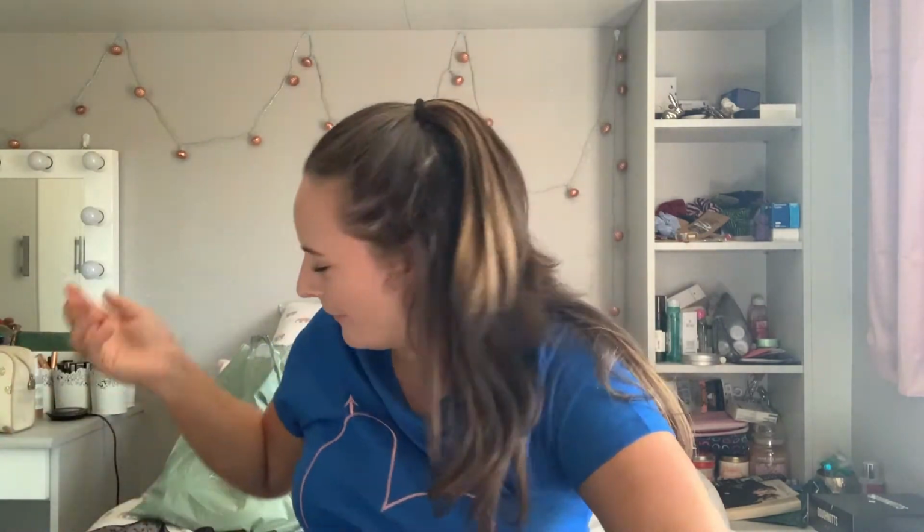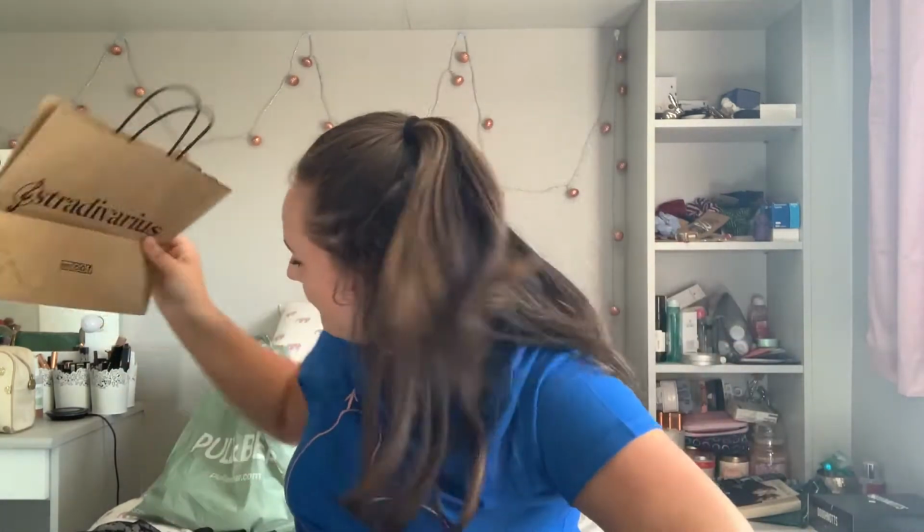The next shop that I went to was Stradivarius. I have actually taken things out of the bag because to get it to fit in my little case I had to fold the bag down. So yeah, I went to Stradivarius. I love Stradivarius. It's a bit like Zara but not as expensive, if that makes sense. Yeah, I absolutely love this, and whenever I'm in London I always go in there and see if there's anything I like the look of.